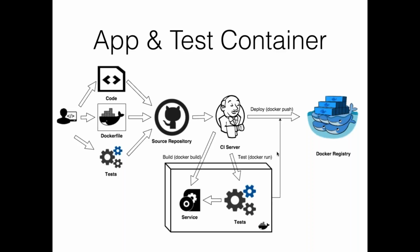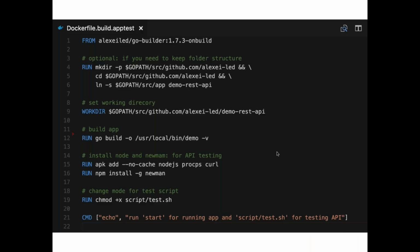Okay, the flow is the same, developer commits code, but right now the CI server doesn't need any compile or test tool. You just need Docker there, and the Dockerfile itself knows how to bring the required compile tools, lint tools and test tools and create the image that contains everything. And this image can be pushed to the Docker registry to be deployed on runtime environment, test environment, and so on. So let's take a look at the image.